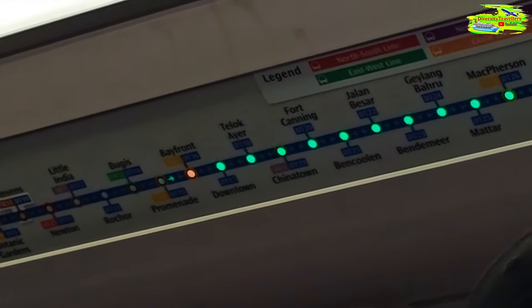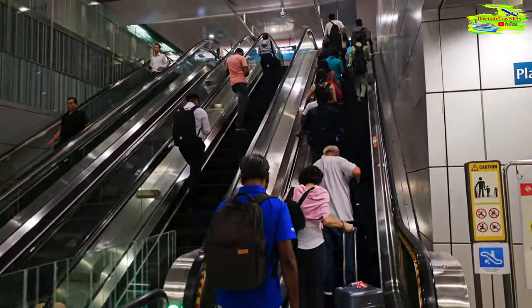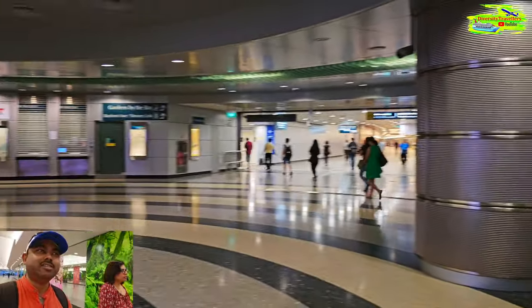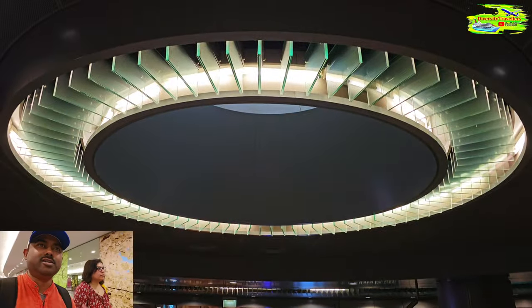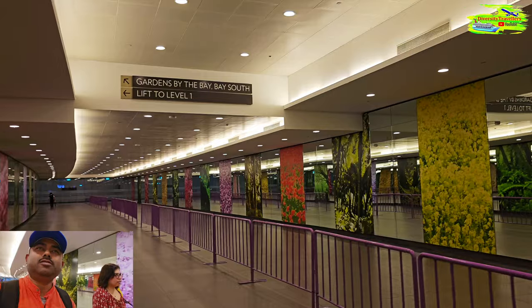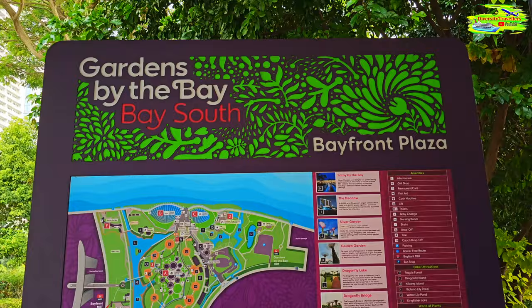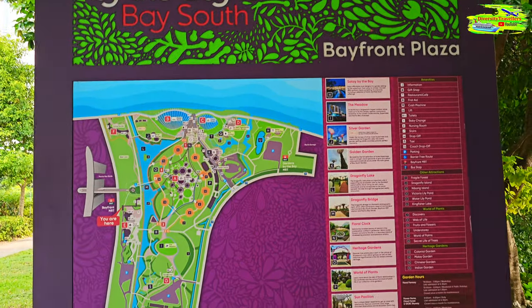Next station, Bayfront Interchange. We arrived at the Bayfront station and from there on the right hand side there's a direction to the bay and the other side is the Marina Sands. So we're going to see that Gardens by the Bay. Probably we don't have time to enter today, but we'll just watch from outside and try to take some photos and videos.